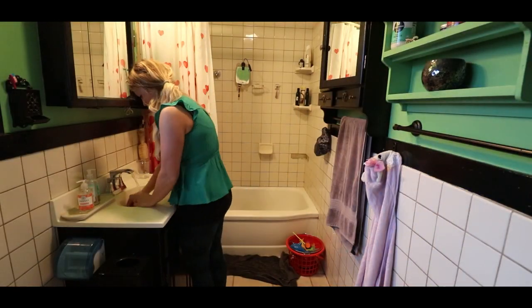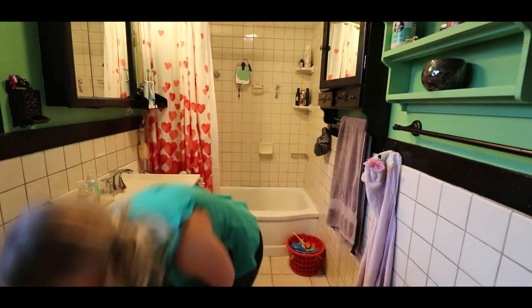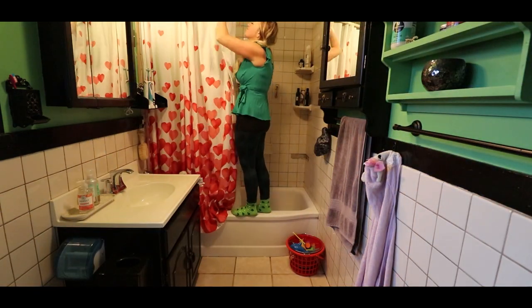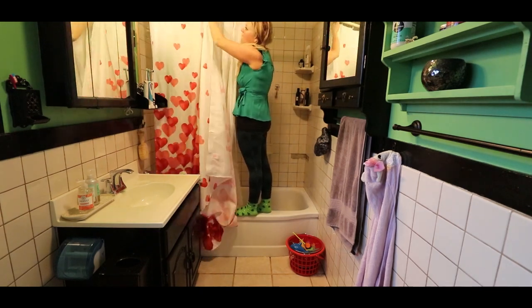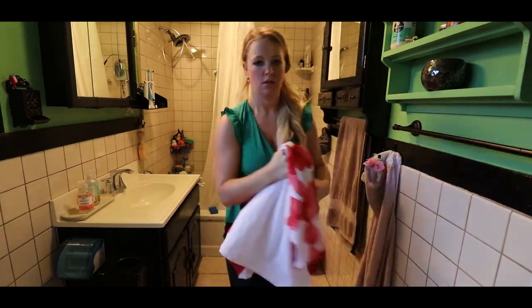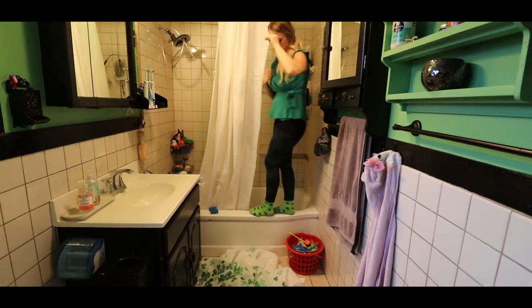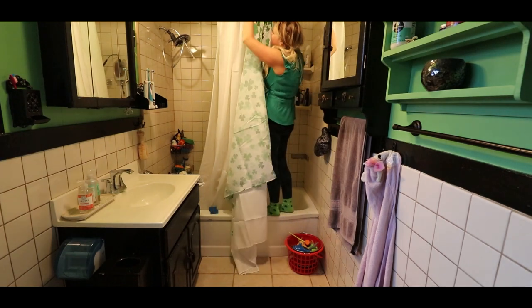So I'm just gonna be cleaning up the bathroom a little bit and I am going to add a little bit of decor in here. One of my favorite things to do is switch out the shower curtains for the season. We are a family of five sharing one bathroom, so anything I can do to make the bathroom a little bit more fun and inviting, I like to do.